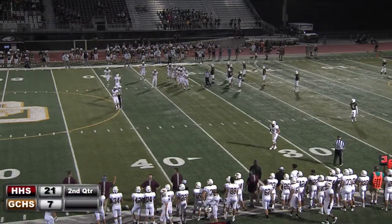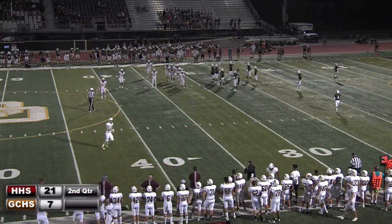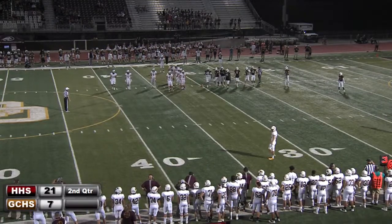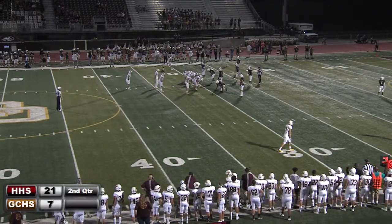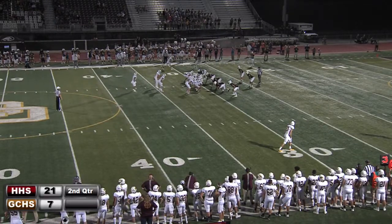3rd and 10. The Indians went with a little trickery, unable to get it to happen. Swartz, wide receiver to the right. Indians do have 2 timeouts left, 19.2 on the clock. 3rd and 10 from the 30. Play clock still at 20, plenty of time. Swartz one-on-one with his guy. Now his safety starts to drift over.